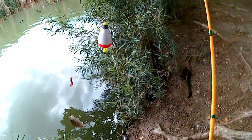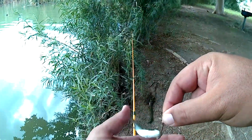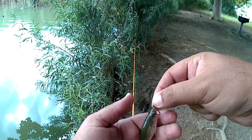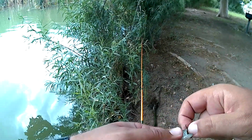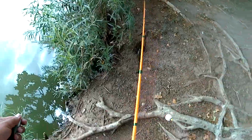Got ourselves another little baby bass. Another small largemouth bass.